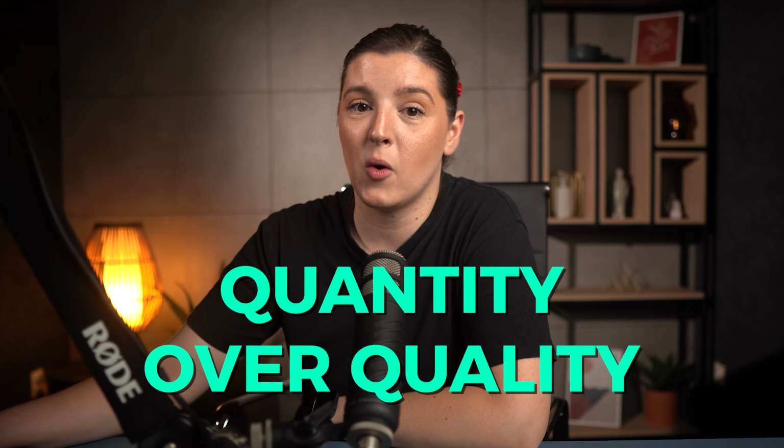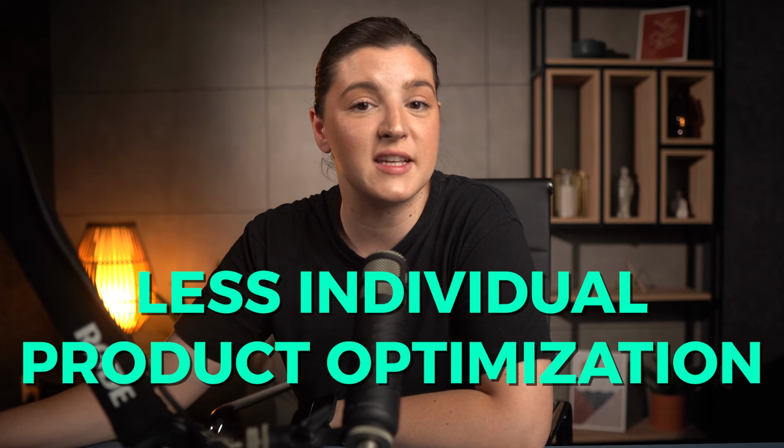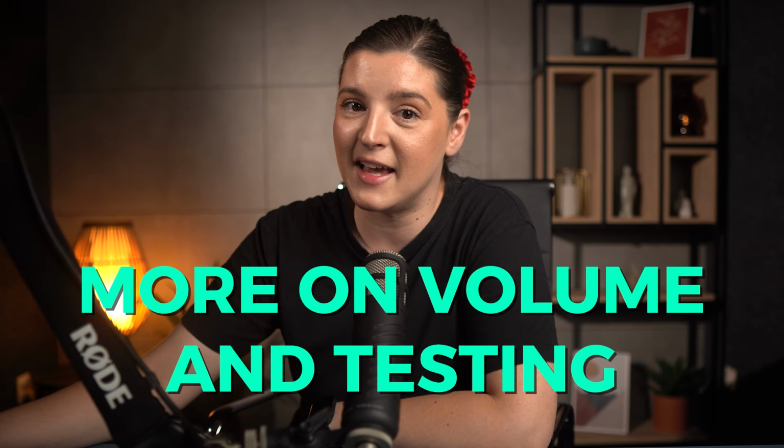That's why this dropshipper is most likely using an automation tool that allows them to find multiple winning products in a single search. From there, they can quickly add these products to their store and later remove the ones that aren't performing well. This strategy allows them to play the game of quantity over quality, focusing less on individual product optimization and more on volume and testing.